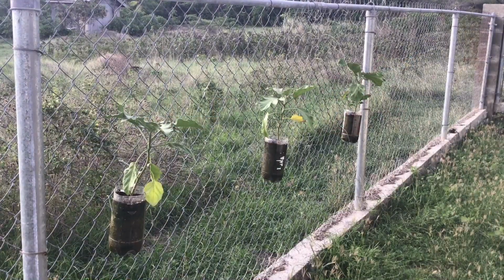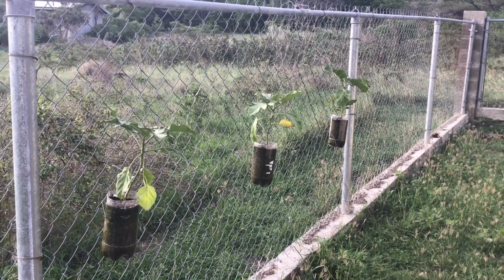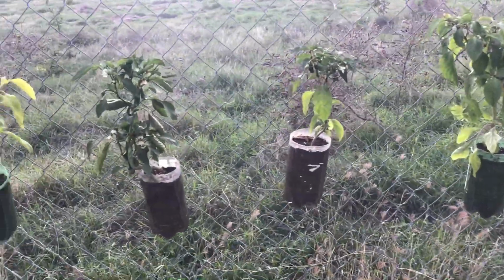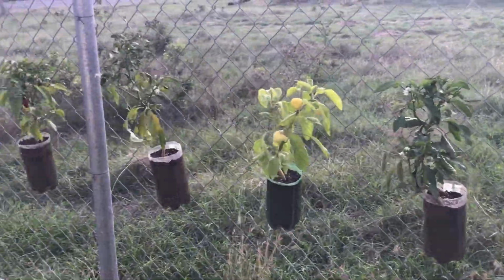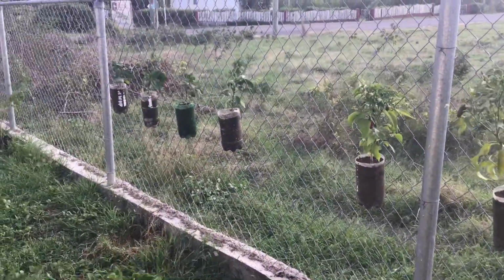These on the fence, I think, are either okra or aubergine. I think these ones are aubergine or eggplant. And then I've got my other peppers and things in my little pot bottle pots on the fence. These are all going to come into the garage as well, but I'm leaving them there to give them the last few rays of sun before I move them.